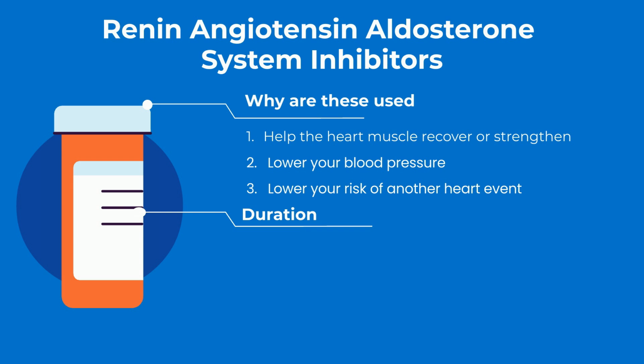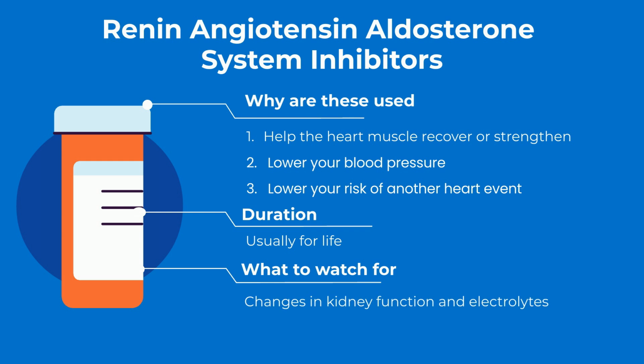Often, we start these medications at low doses and gradually increase them if you are feeling well. You will likely be on these medications lifelong. What to watch for. These medications are filtered out of your body by your kidneys. It is not common, but they can cause changes in your kidney function or electrolytes like potassium. You should have your blood work checked after a dose is increased. They can lower your blood pressure and sometimes make people feel lightheaded or dizzy. You should monitor your blood pressure regularly. The ACE inhibitors can also cause a dry cough.